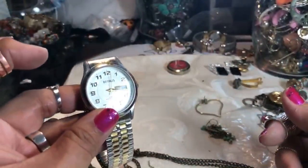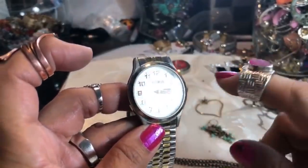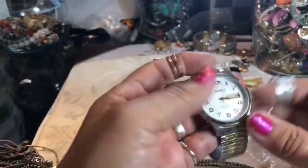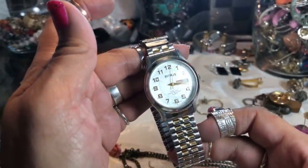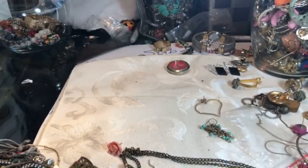This one we picked up, we showed you yesterday. It's actually in Spanish. It says Domingo. And it's the Benres. That's a really nice watch, though. It's a nice, heavy watch. I like it. And it's from the same one. Water resistant to 100 feet.